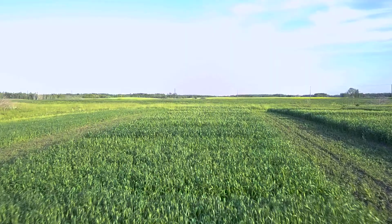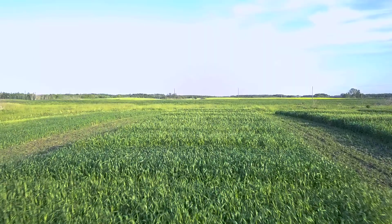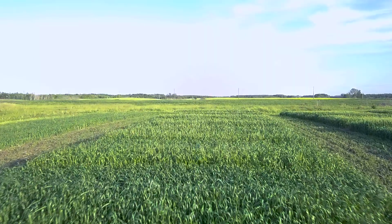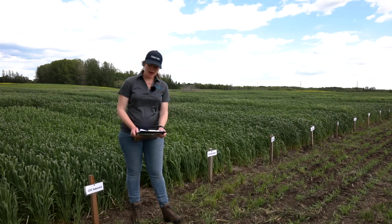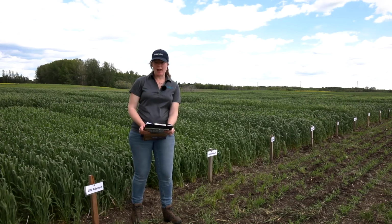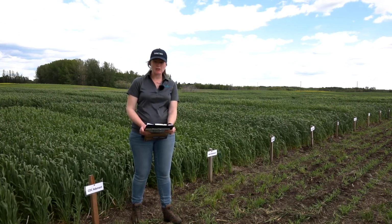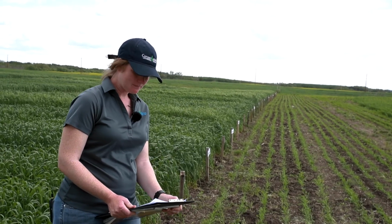The growing conditions here, we've had really good moisture, lots of rain. It has been very cool and windy. So this year there are a total of 42 different varieties included in the trial. Half of the varieties you can find in the current 2020 SaskSeed guide, so we'll just focus on those ones.